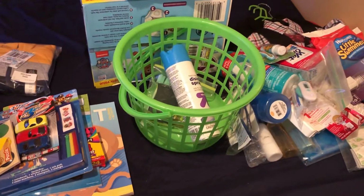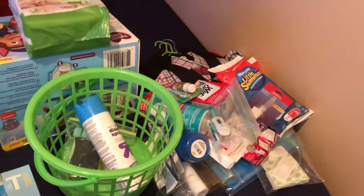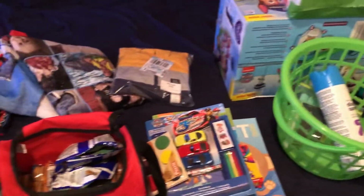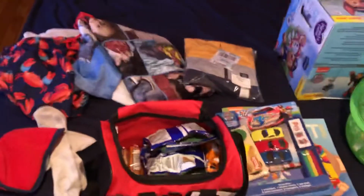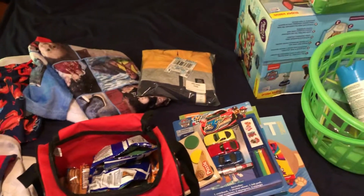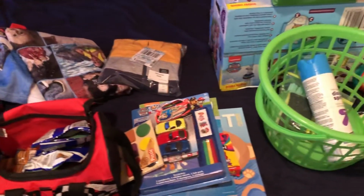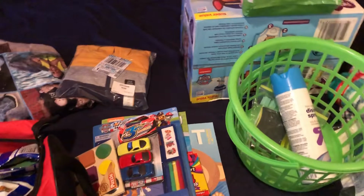And just some other items. Like I said, the clothing items are not here, other than what I showed you with the polos and the dress clothes. So I have to pack his water shoes, his dress shoes, his gym shoes, all that kind of stuff. But yeah, there you have it. This is my cruise essentials for toddlers.